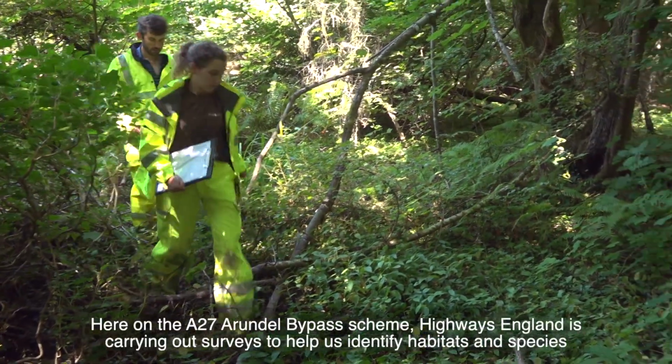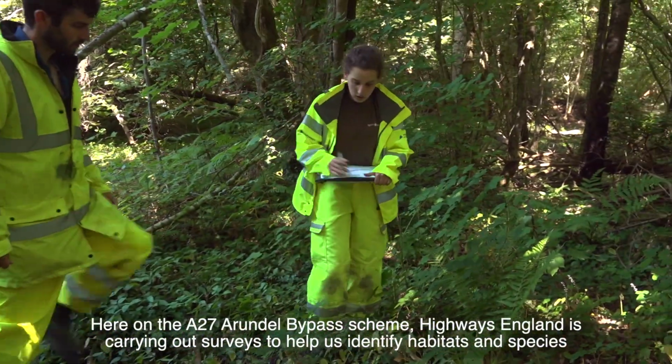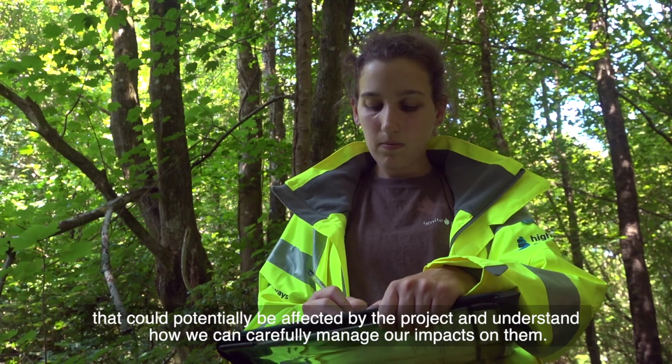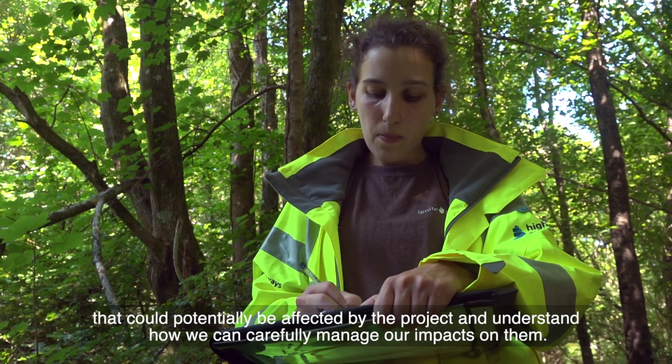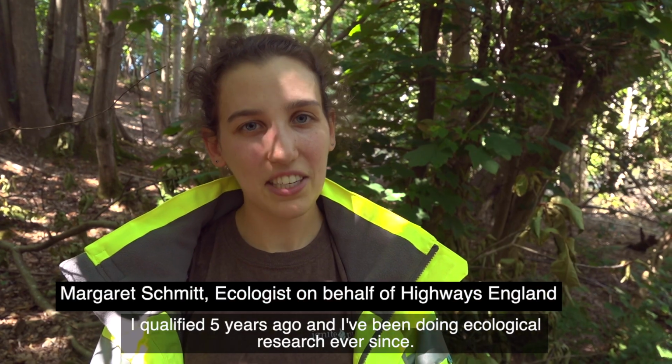Here on the A27 Arundel bypass scheme, Highways England is carrying out surveys to help us identify habitats and species that could potentially be affected by the project and understand how we can carefully manage our impacts on them. I qualified 5 years ago and I've been doing ecological research ever since.